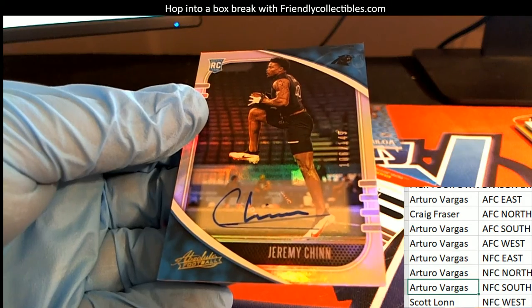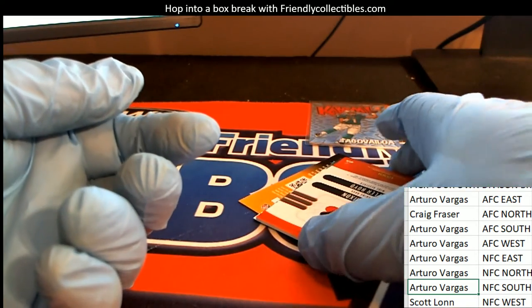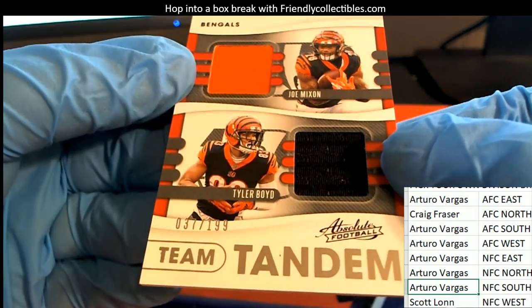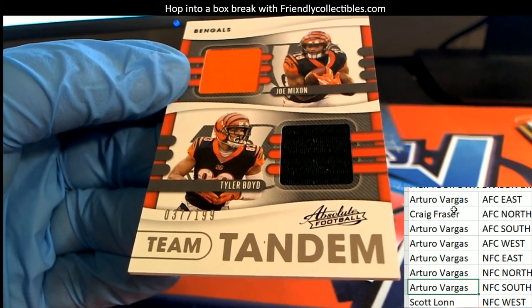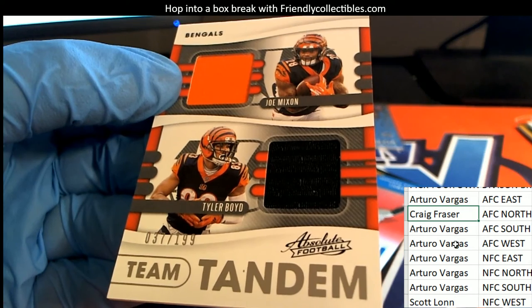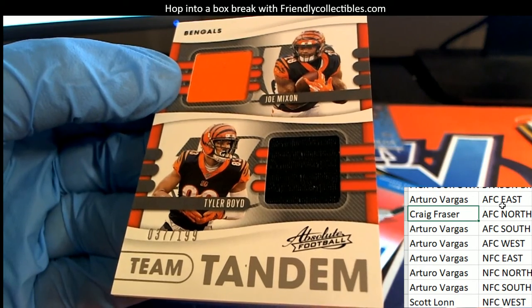NFC South. Nice going. Congratulations. A Joe Mixon and a Tyler Boyd. Cincinnati, AFC North, excuse me. So Craig came up with all the relics in the break: two Pittsburghs and a Bengals. Pretty nice hits. Congratulations. Three hits out of the AFC North.